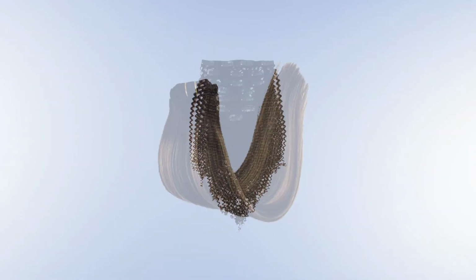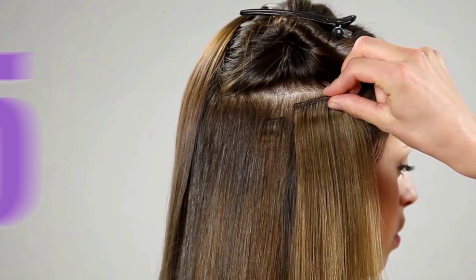Now that being said, it's time to take a look at the 5 best hair extensions we have picked for you. So let's check them out.